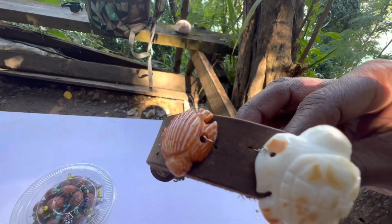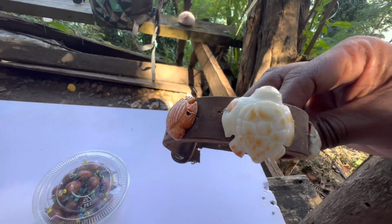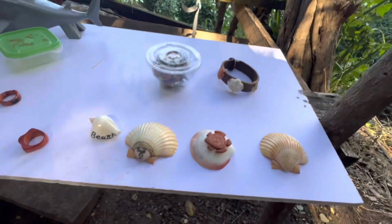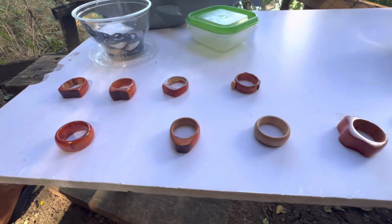So this is a wristband. Wow. And these are made from wood. These are wood rings.